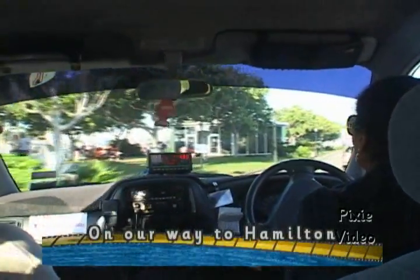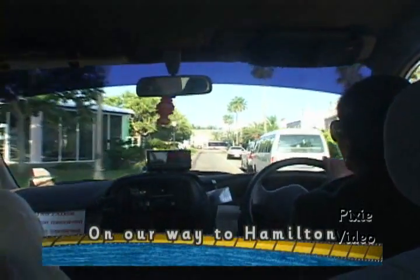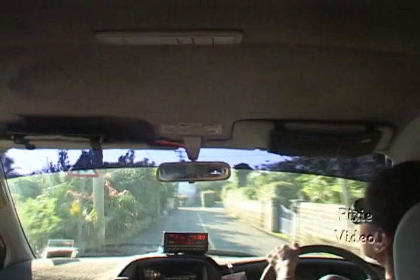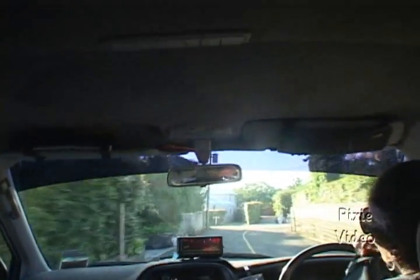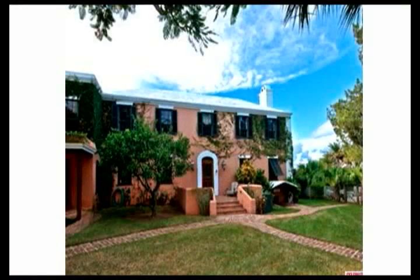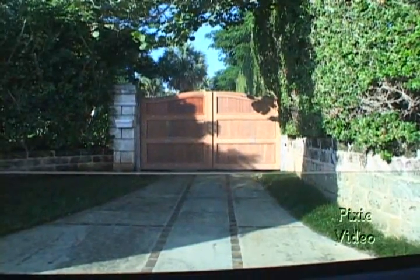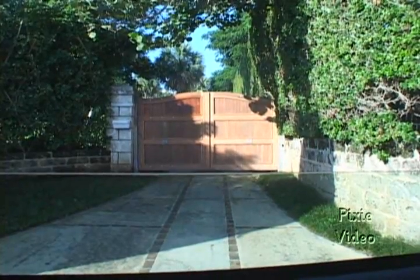We have rented a cab to go to Hamilton, Bermuda. Of course, the steering wheel is on the right side and people drive on the left, so we'll leave the driving to the cabbie. Our first stop is at Michael Douglas and Catherine Zeta-Jones' home. We didn't get past the front gate, but here it is anyway.